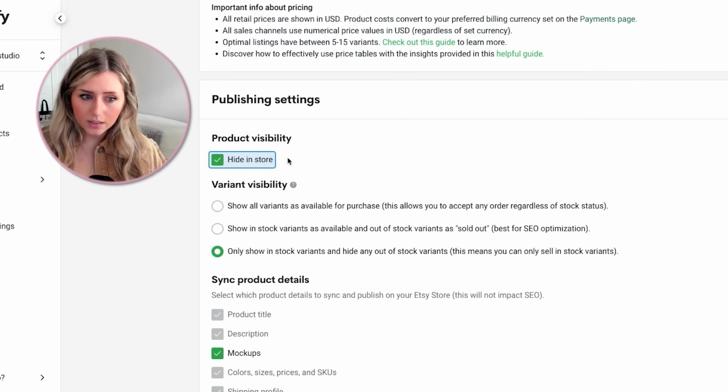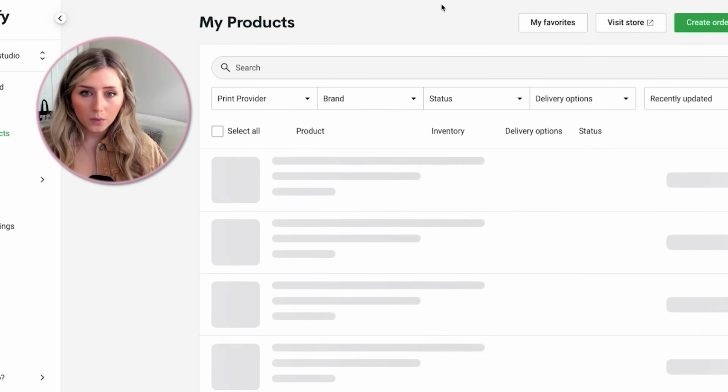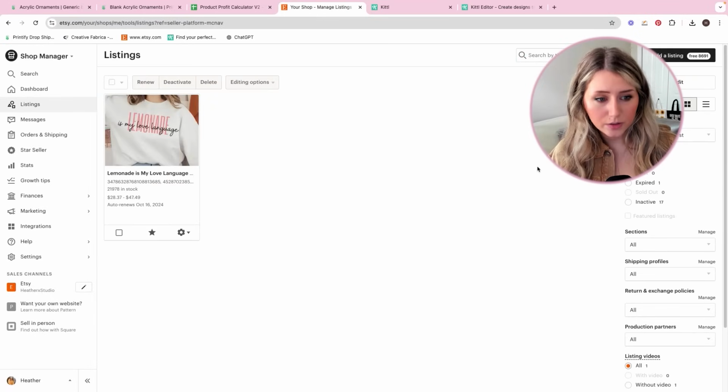I'm going to hide this in store so we can save this as a draft and then push it through on our Etsy shop. So I'm going to publish this here, and then that will show up on my Etsy shop. So if I go over to Etsy, then it's going to drop in my draft area here. So it does take a moment for that to come over.